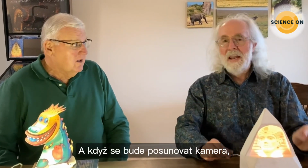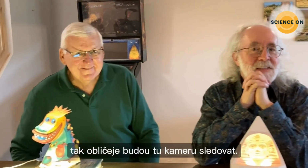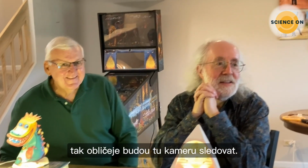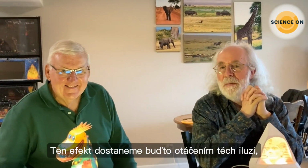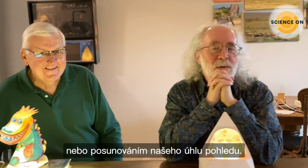Yes. Illumination from below. And if the camera goes back and forth, if Diane moves that camera back and forth, oh yeah, the faces turn to follow the camera. So we get the same effect; you can either turn them or you can move your point of view.